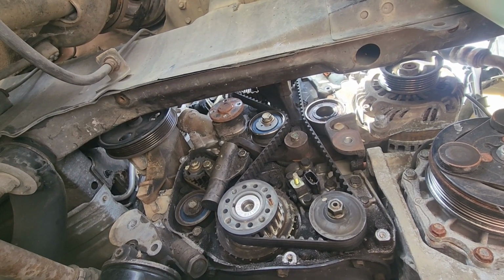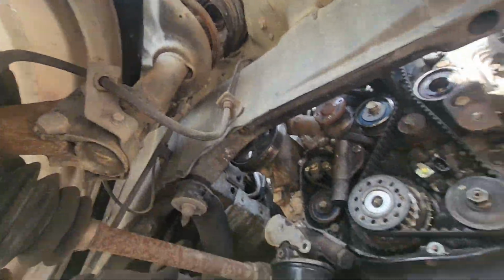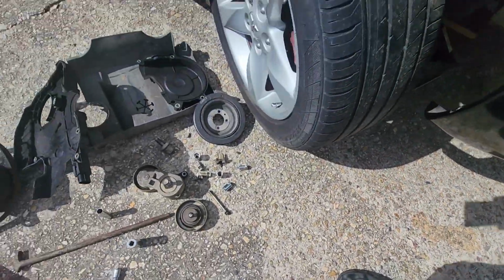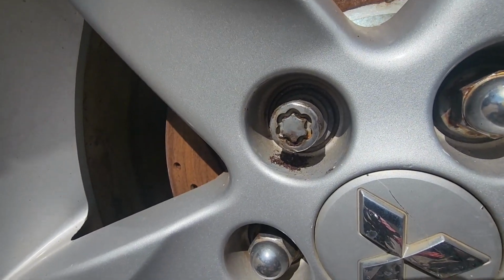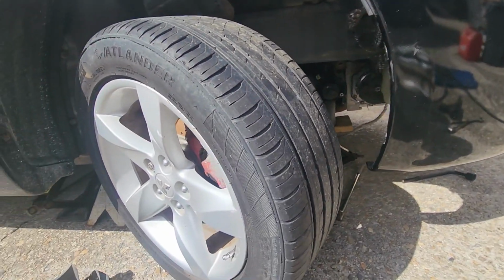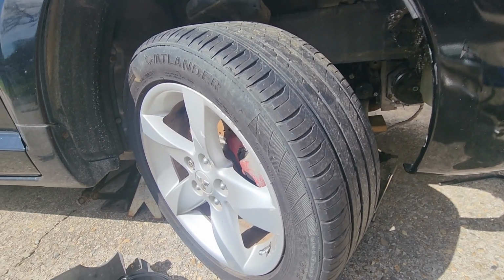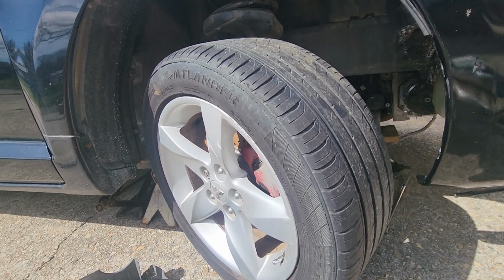But that's where I'm at. I had to do it with the wheel on, and I'll explain why. Damn locking lugs. I don't have the key for the locking lug, and I tried beating a socket over it. It wasn't working out. So I managed to do everything with the tire in place. But I'm gonna have to find the key, because eventually I'm gonna have to pull the tire off. I'm gonna have to buy a key.